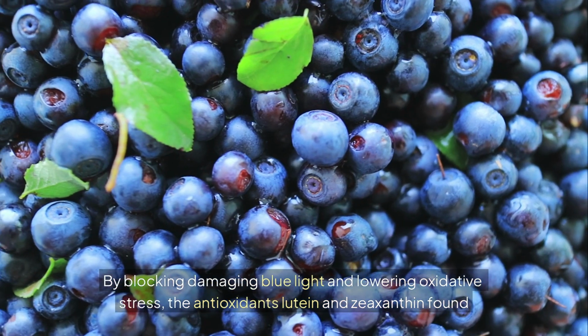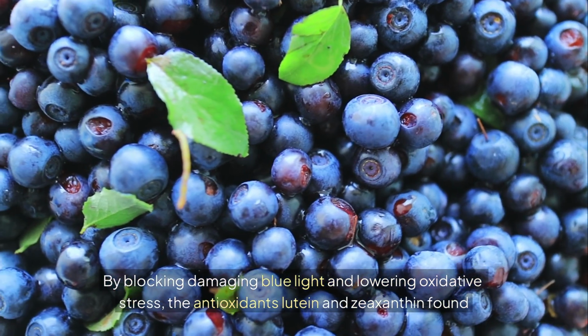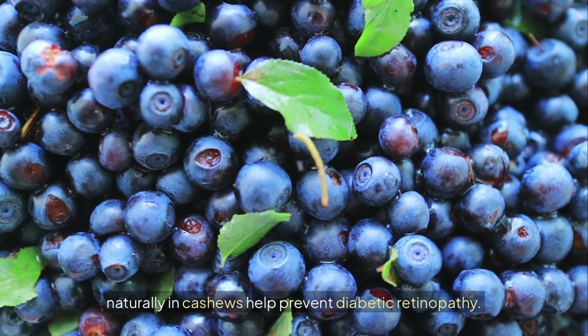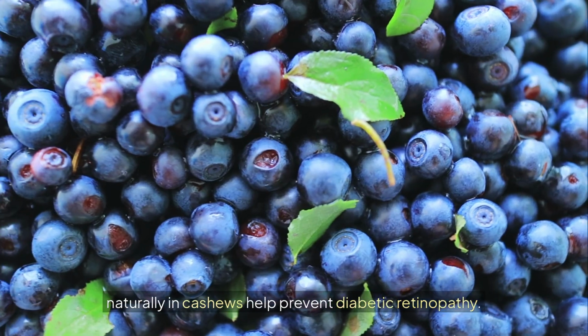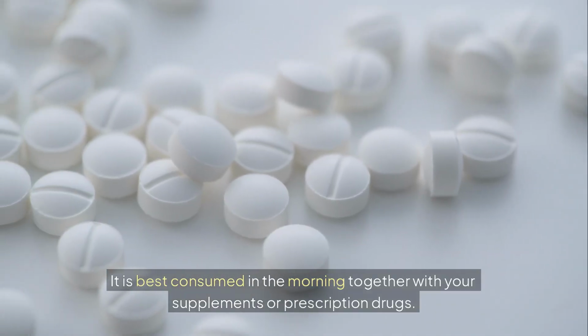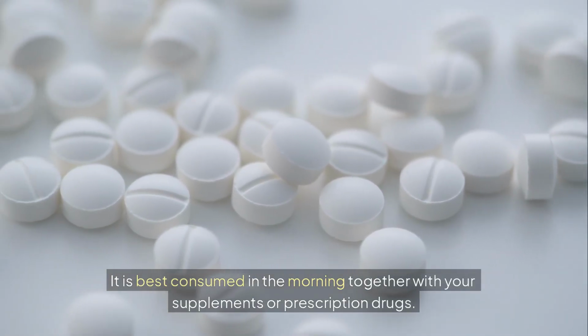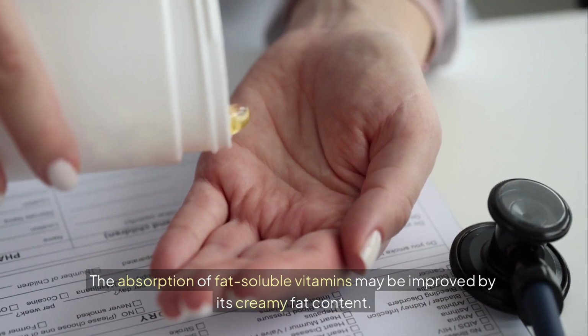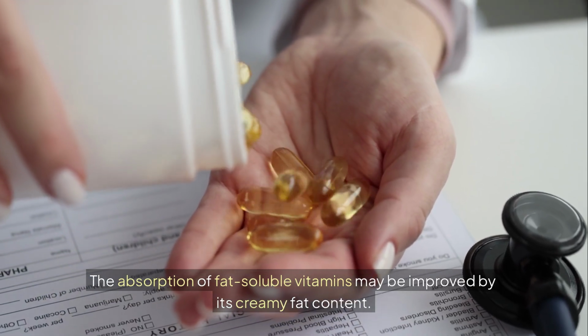By blocking damaging blue light and lowering oxidative stress, the antioxidants lutein and zeaxanthin found naturally in cashews help prevent diabetic retinopathy. It is best consumed in the morning together with your supplements or prescription drugs. The absorption of fat-soluble vitamins may be improved by its creamy fat content.